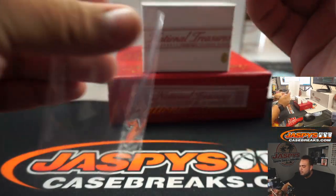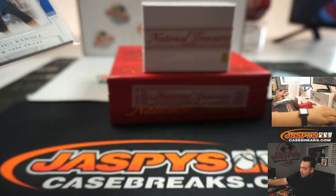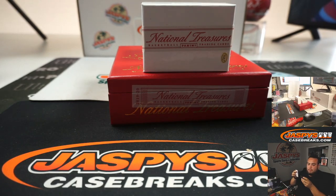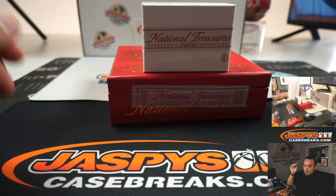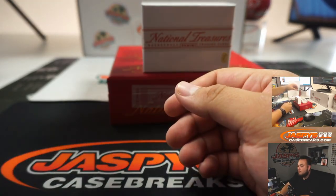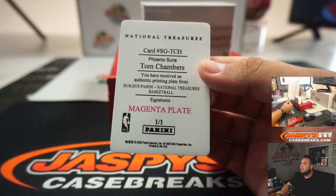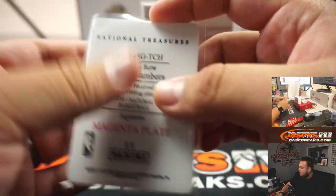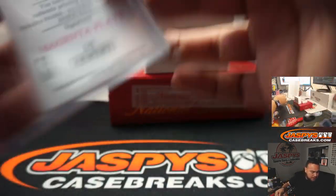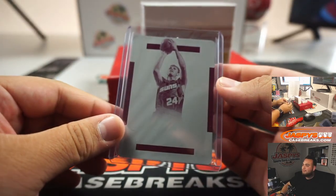All right, Julius Randle, to 99, that's 51 for the New York Knicks. Adam Kelly. Little printing plate for the Suns. That's Tom Chambers, 101. That's another one for the RMB 1 spot. Or spot, sorry, I said splot.